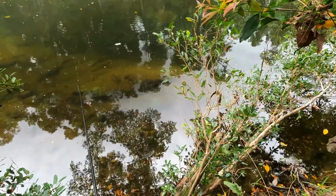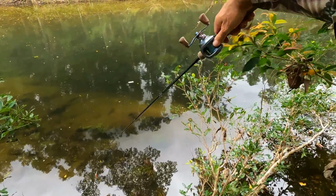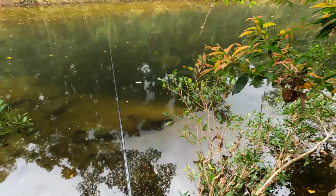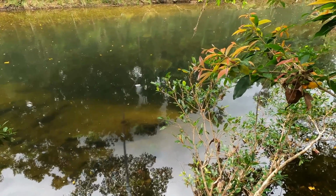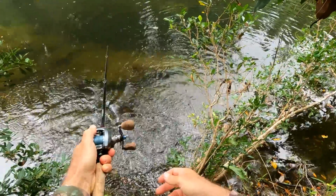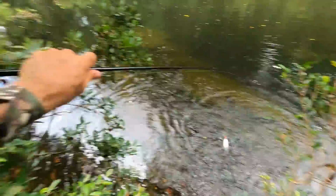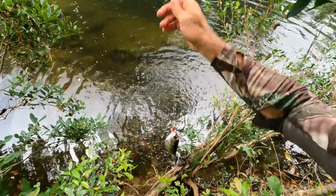My lure's twisted. Oh, okay, let's try that again. I think the tarpon might have hit it and twisted the lure. Oh, tarpon. Not what I wanted. And this time he's stuck. Oh, wanted the jack. Let's see if we can get him in here. Oh, not the easiest spot in the world.